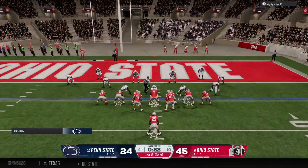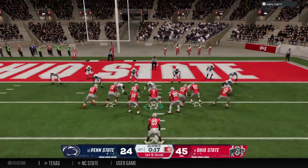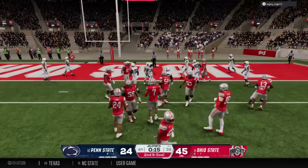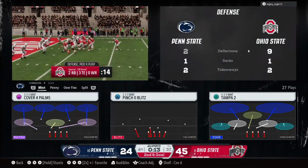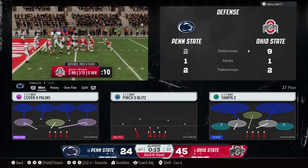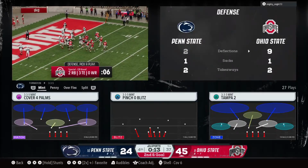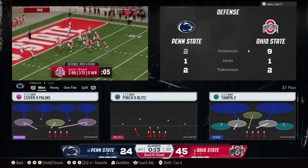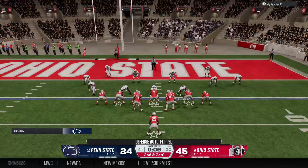Running out the clock seems to be a mere formality here as they are ready to snap it in victory formation. Line getting set on 2nd down.